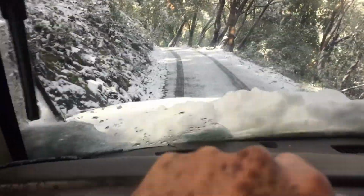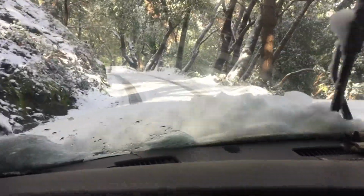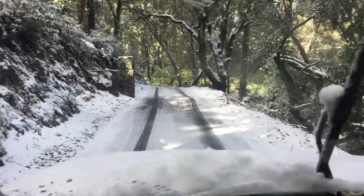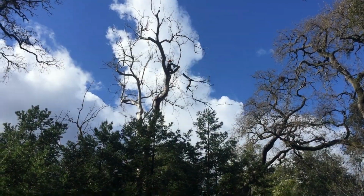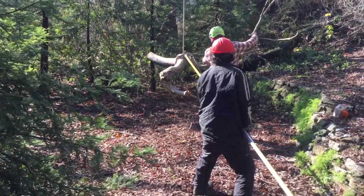At first it hailed and put about an inch of hail on the ground. Then it snowed, and the hail froze into black ice. And I had a hell of a time getting out of my driveway. My son, who's in high school, threw his hands in the air and said, "Snow day!" So anyway, we did work, and this is the difference. This is what it's like working down the valley.